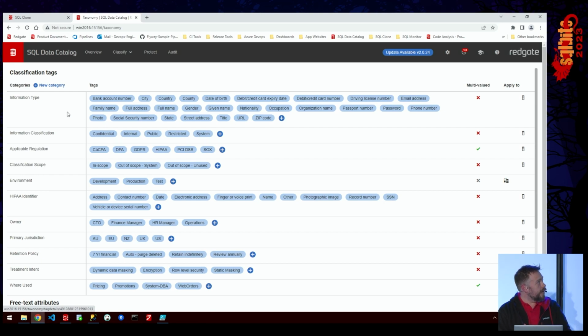And from here, we have a load of lovely little categories on the left-hand side and some very familiar sounding boxes on the right. So all of these values are things that we're going to want to apply, like whether something is a bank account, whether a gender, a nationality. These type of things are things that we typically see as a single value. A field is unlikely to be both a zip code and a date of birth at the same time.